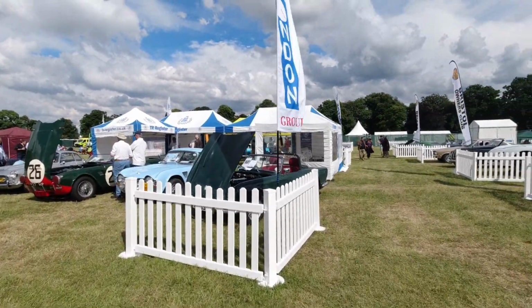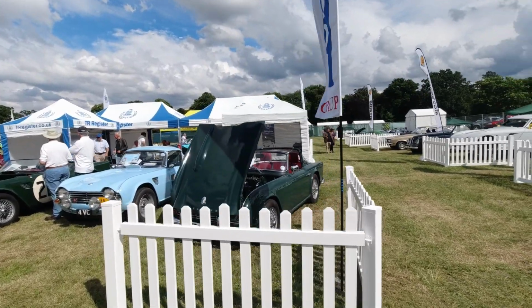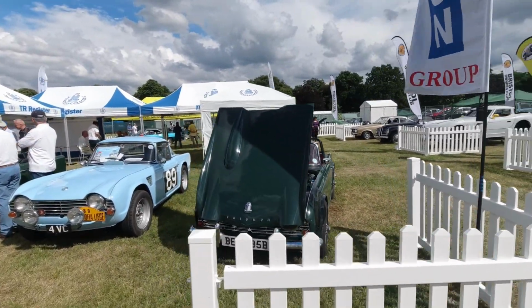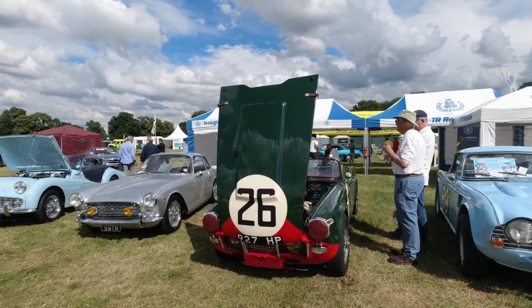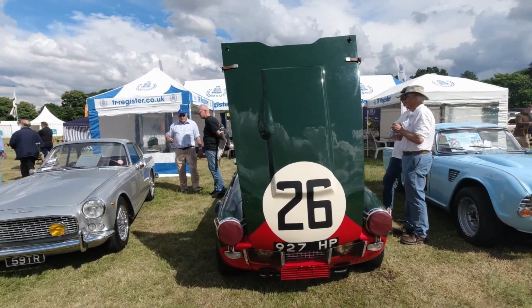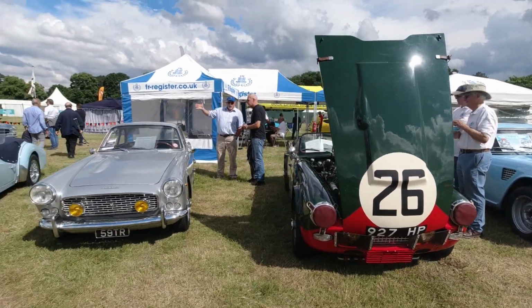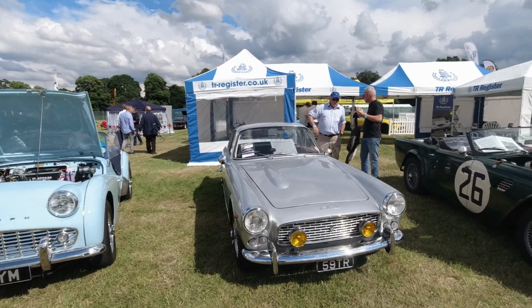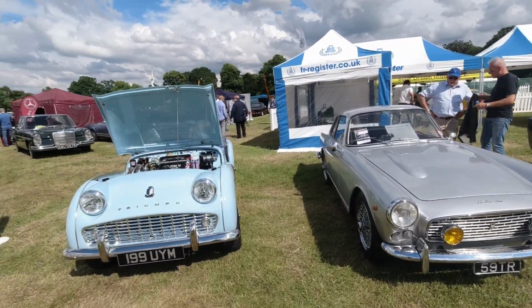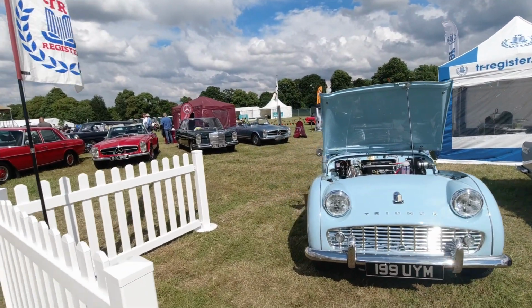At this point, the Triumph Group, the TR Roadster, London, TR5, TR5, I'm not quite sure, maybe TR4. Triumph 2000 Italia, do love yellow spot lamps, will never not love them. TR3.